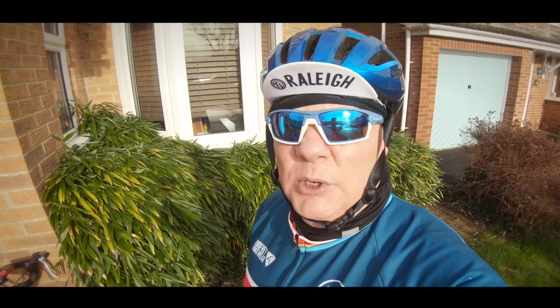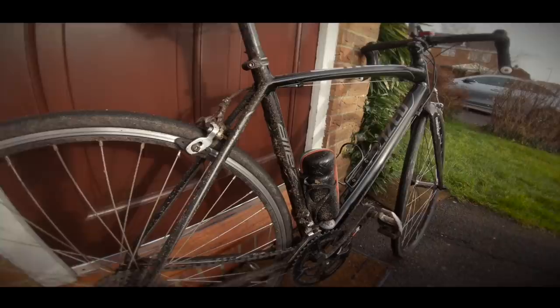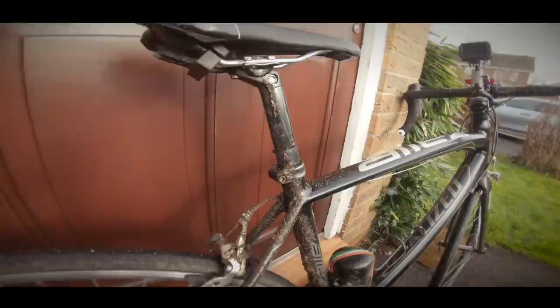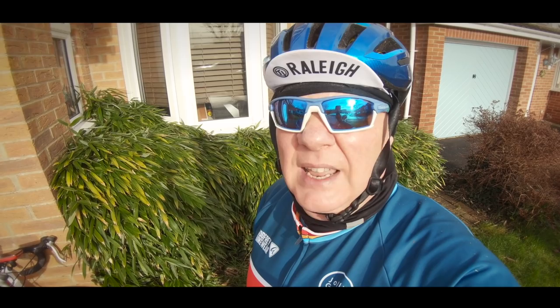Thankfully, managed to avoid the rain, but not the mud. The bike's rather dirty, so I'm just going to have to wash it and clean it off today. And the frustrating thing is that as soon as I go out again, it'll just get as muddy. Oh well, time for a cup of tea and a stroopwafel, I think.